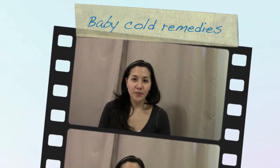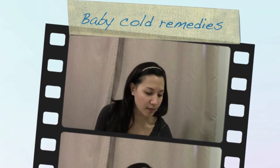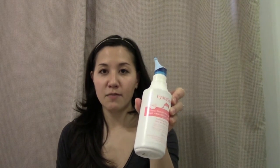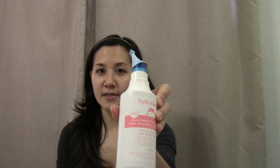Now for baby, if baby happens to get your cold, fortunately my little one has been okay. I will do the same thing. I'll do a nasal rinse with baby, but instead of mixing my own, I use this HydroSense. It's a saline rinse made for babies. It's got an ultra gentle mist. I'll see if I can show it to you here. It's very fine, and you put baby on their side and you spray it in their nose and you let it run through, and then you spray the other nose and let it run through and wipe away everything that comes out. Baby does cry, but in the long run it helps get rid of their stuffy nose.